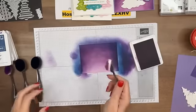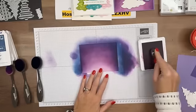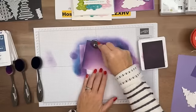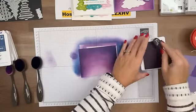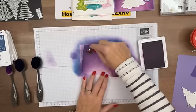It's very scary. Okay, I'm going to go back now with the first color we started, Fresh Freesia, and I'm really going to just try to blend everything together. My arm is about to fall off, but it's totally worth it.